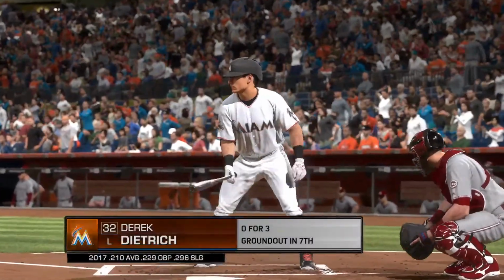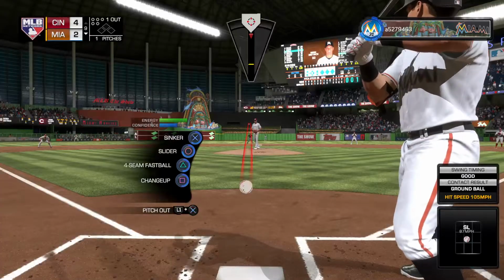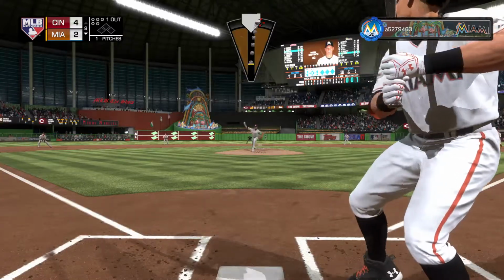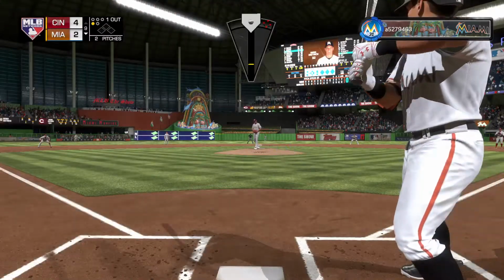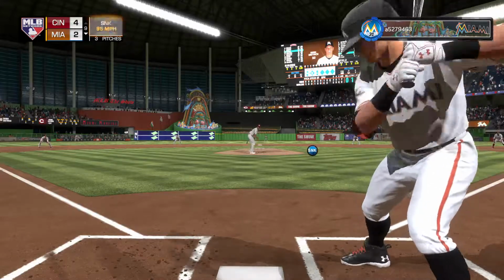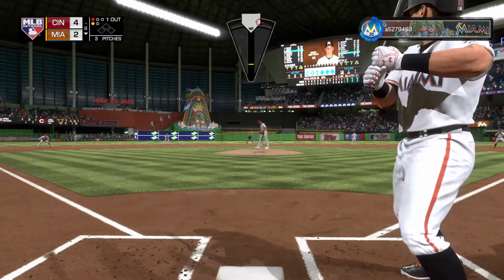Stepping up now, Derek Dietrich. No hits in 3 tries so far. He struck out once. Into the windup and the pitch. Swinging, a ball hit on the ground, but this is foul for the first strike. Sinker, 1 ball, 1 strike. 1 out, nobody on.